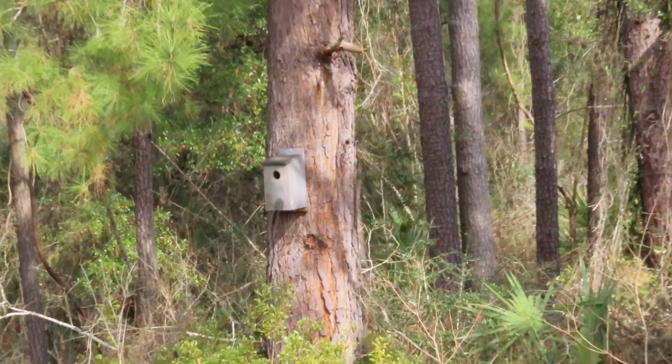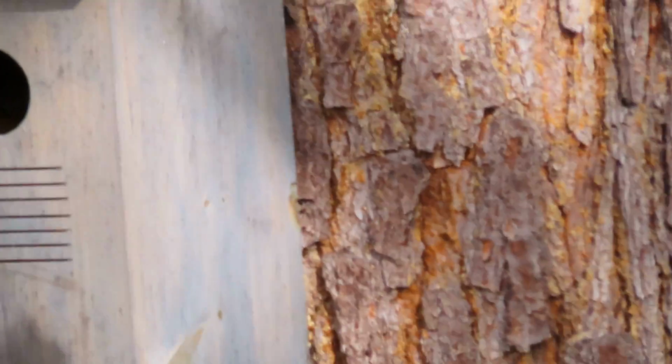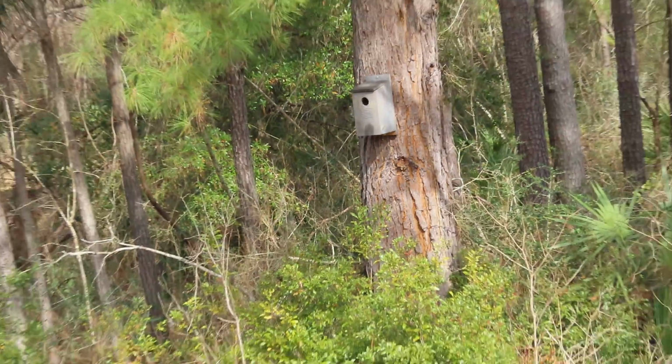Alright guys, this is most likely a wood duck box. So that would, I'm guessing now, it could be wrong. This could be for an owl. That's a huge box, man. Anyway, it's most likely a wood duck box.